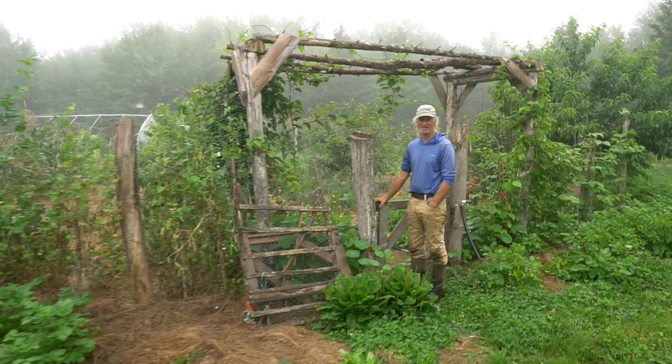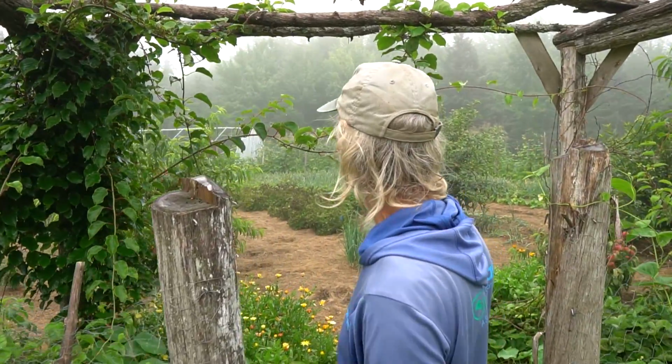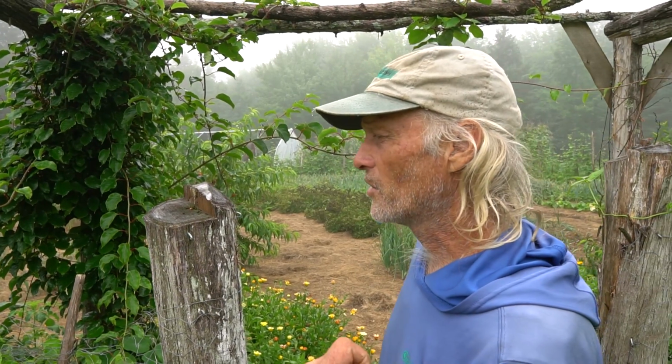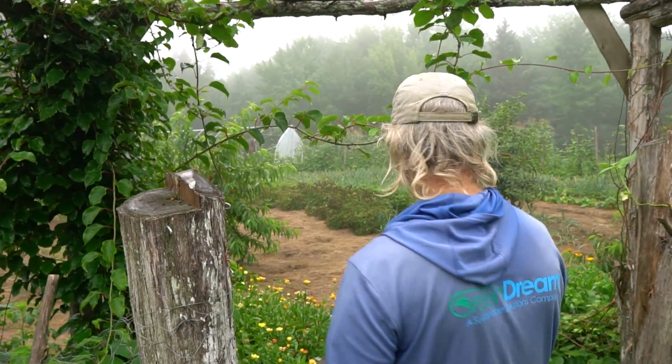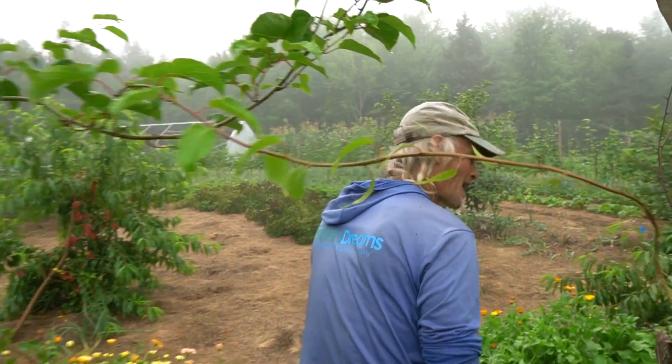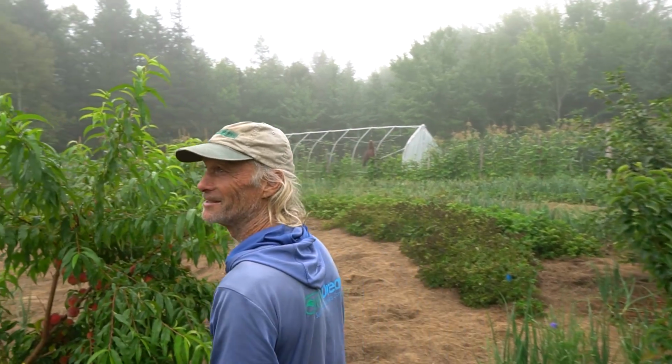Jim, what's growing on? It's a thriving garden here. Yeah, it's kind of a newer thing. We're doing more of a perennial thing mixed with annuals, like I do in Florida more so. So come through the garden gate. Dodge the kiwi. That's a hardy kiwi, which should cover that arbor, which will be awesome. It's got a male and female.